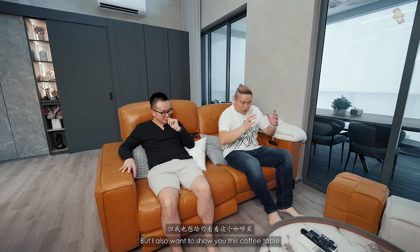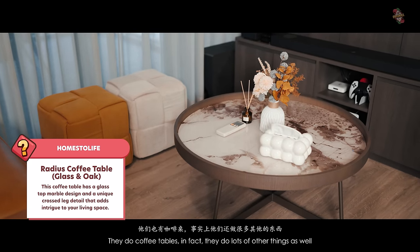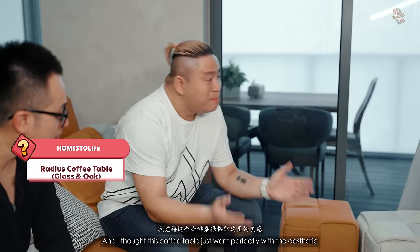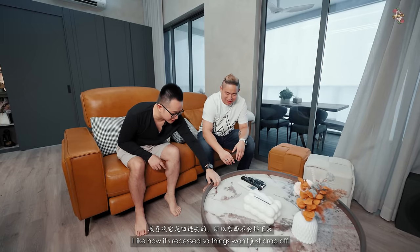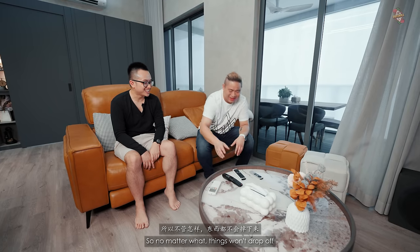But I also want to show you this coffee table. It's also from Homes to Life. They don't just do sofas, they do coffee tables, and in fact lots of other things as well. I thought this coffee table just went perfectly with the aesthetic. I like how it's recessed, so things won't just slide off. No matter what, things are good. It just fit perfectly to this space. So very, very happy with this coffee table as well.